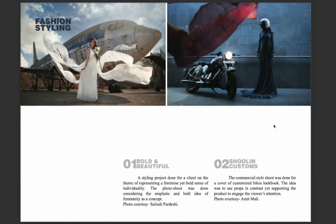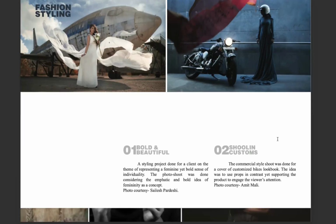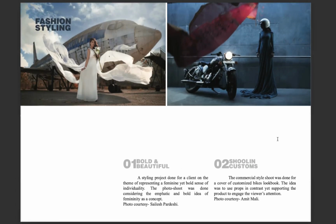I was mostly freelancing by that point, and also working as a visiting faculty in pre-design institutes like BRDA, Silica, and also going to Symbiosis and Voxen and all at that point.